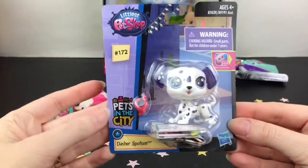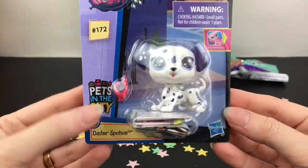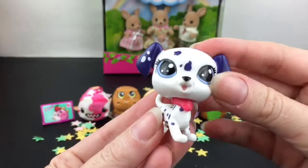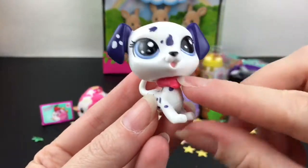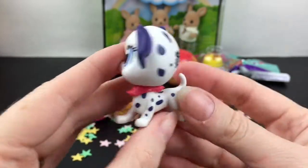Next up, let's take a look at our super cute little Dalmatian LPS. His name is Dasher Spotson. So here is Dasher. He's one of the little bobbleheads. He comes with a little bandana for his neck and just really cute.